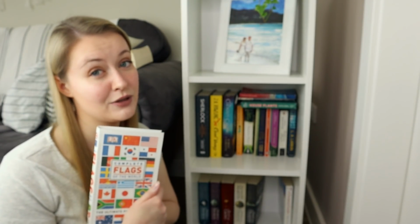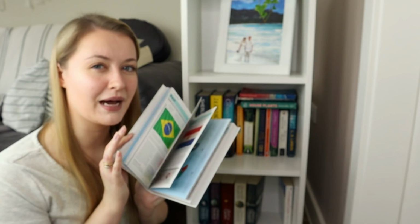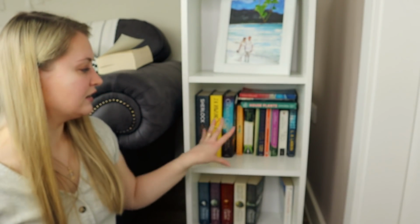It's not actually mine, it's my husband's. But I do like it. I don't know what it is about flags and maps and things like that. I really do like them. So I'm actually going to hold on to this, but I'm going to put it away upstairs somewhere, just because I don't want it on the shelf.